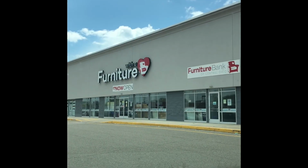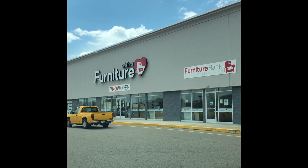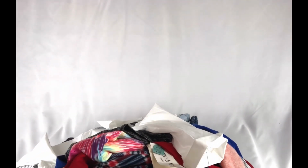This store has furniture, obviously, and some clothes. There's the store. We're going to go in there and check it out, see what we can find. I did successfully get 2 bags of clothes for $10. I got all of these clothes. I'm going to show you what I got.